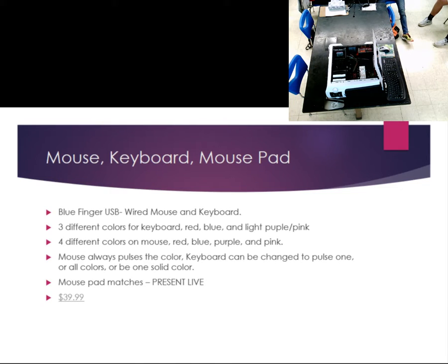Mouse, keyboard, and mouse pad. Okay. I have pictures at the end that you'll see. They're Blue Finger USB wired mouse and keyboard because I don't like using batteries. I have these on my PC build at home. The keyboard switches between 3 different colors: purple, red, and blue, and you can also make them pulse one single color, or pulse between all 3. The mouse has 4 different colors: purple, red, blue, and pink.